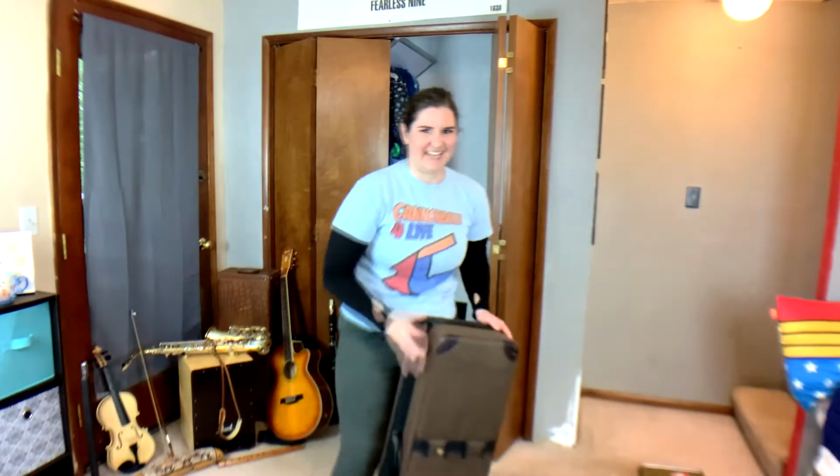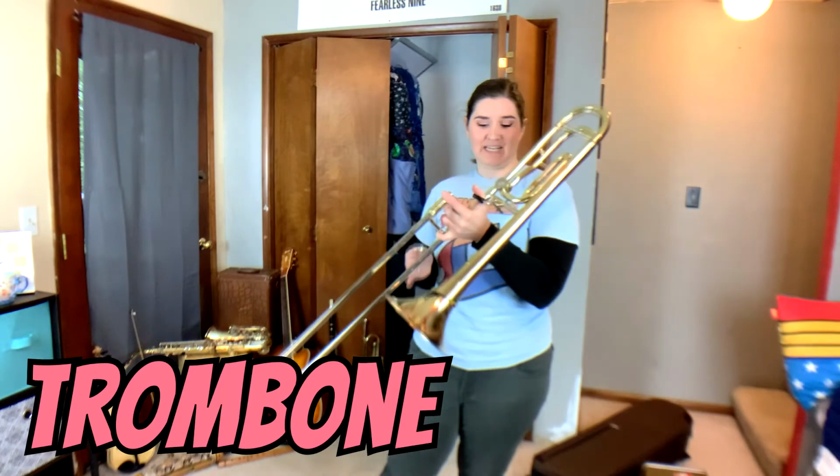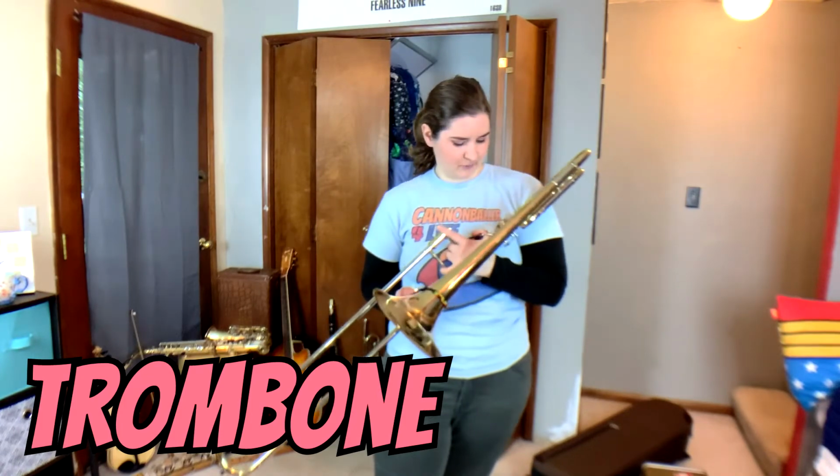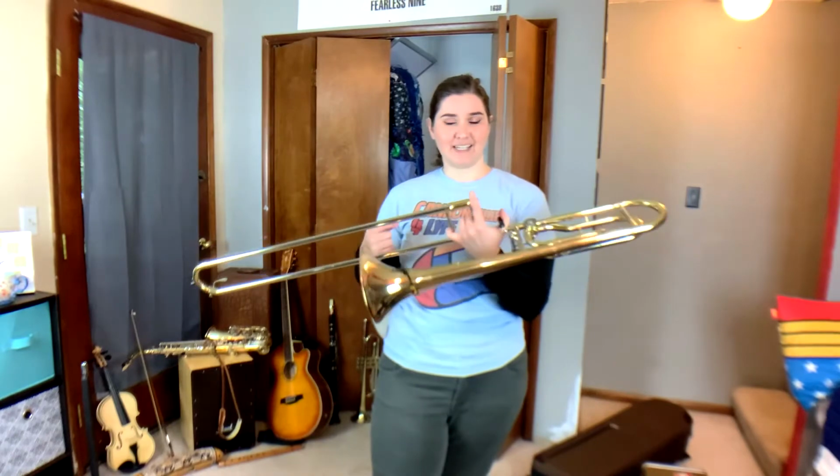Oh ho ho, now we're getting into big stuff. This is my brother's old trombone. Trombone was his primary instrument when he was in school, and this is a really nice instrument that he used basically all of high school, I think. This is a lot like the trumpet because it's a brass instrument. It's all shiny, it doesn't have any wood attached to it.